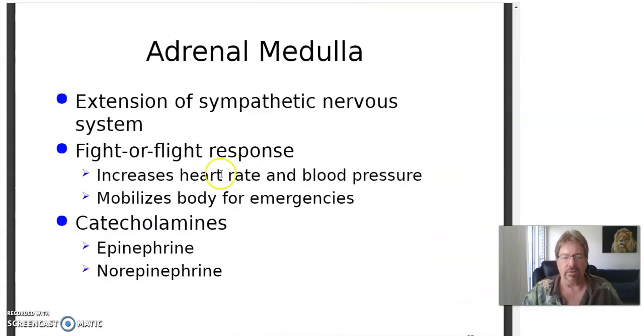The medulla is an extension of the sympathetic nervous system, remember that? Fight or flight response increases heart rate and blood pressure, mobilizes the body for emergencies. The catecholamines, you've heard of these now, are epinephrine and norepinephrine, also known as what? Adrenaline and noradrenaline. So the adrenal medulla is what secretes adrenaline, or epinephrine.